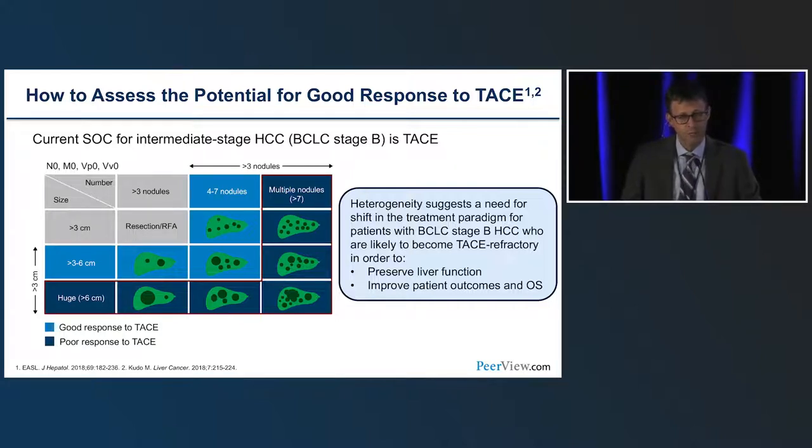that there's a lot of heterogeneity in intermediate disease. And, you know, there is probably a group of patients who technically have disease confined to the liver, but are better suited candidates for systemic treatment. And those are those patients shown here who have single very large tumors or multinodular tumors. The sweet spot potentially are those patients in blue here who have a limited number of tumors of limited size.